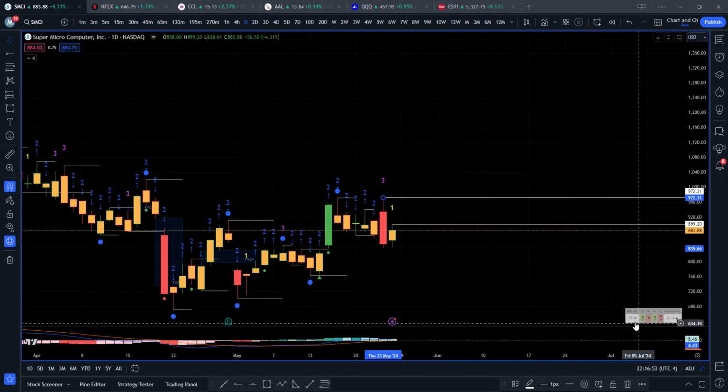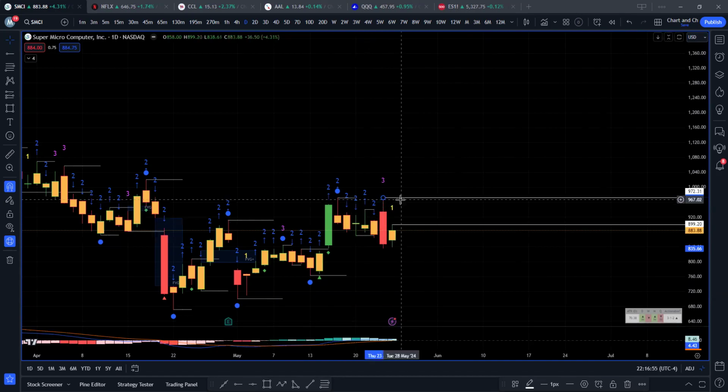Again, that could be done in one day. So I'm probably going to target, I like giving time. So I'll probably target the 980s for the following week to give it two weeks' worth of time.